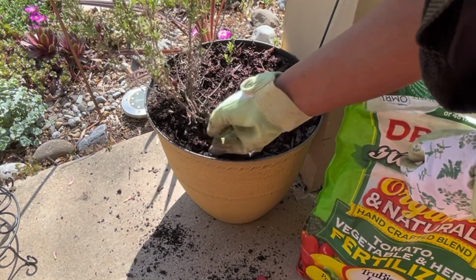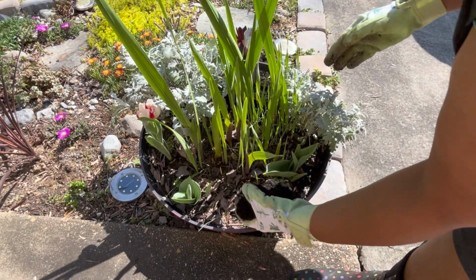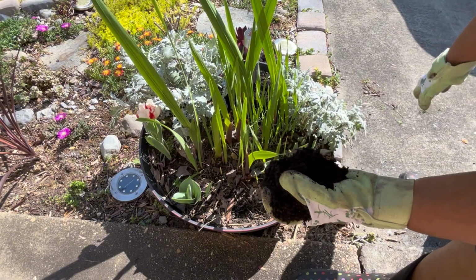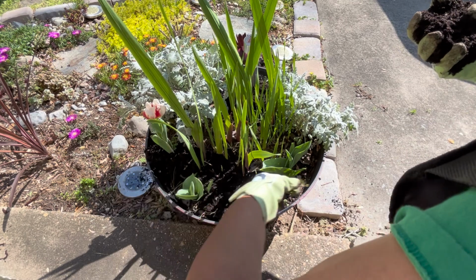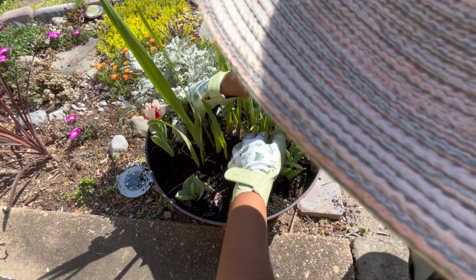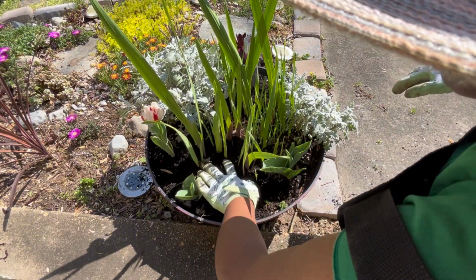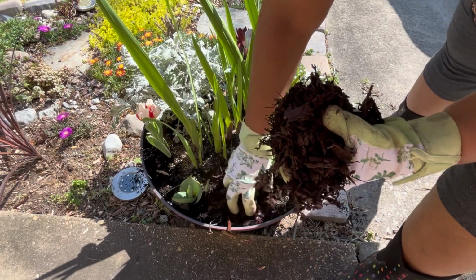This is my lavender plant right here, and sometimes I'll plant a hot pepper plant in with that lavender. And this is one of my pots where a few years ago I planted about 10 gladiola bulbs, and they have grown exponentially. At the end of the season, I am going to have to pull these bulbs and move some around, so I don't have so many bulbs in this pot. But I'm also taking this opportunity to pull some of the weeds that have grown up in the pots.